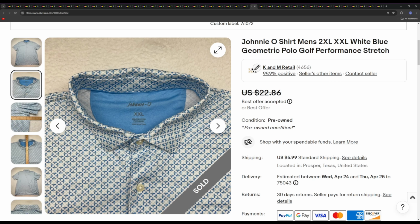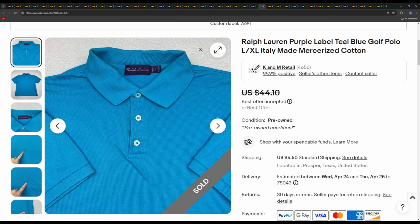So the other stuff is not worth anything nowadays, really. So be careful with Johnny O. Make sure you're really looking up the items and finding something that is worth selling.